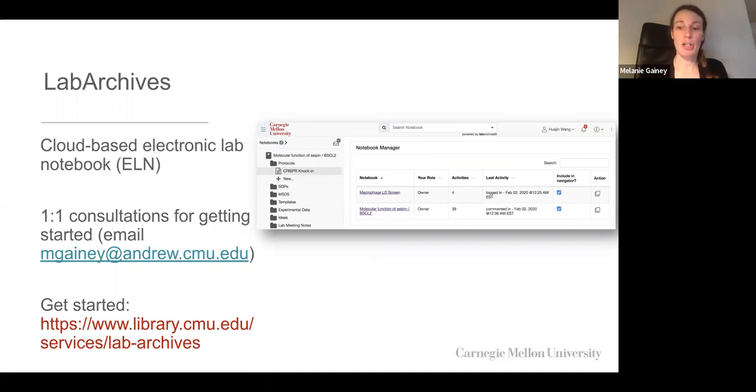And we also have an instructional license for Lab Archives. So if you are an instructor of a lab course in particular, this is being used by many of the lab courses at CMU now. It can be a really great way for students to document their experiments in the lab courses, and it integrates into Canvas as well.